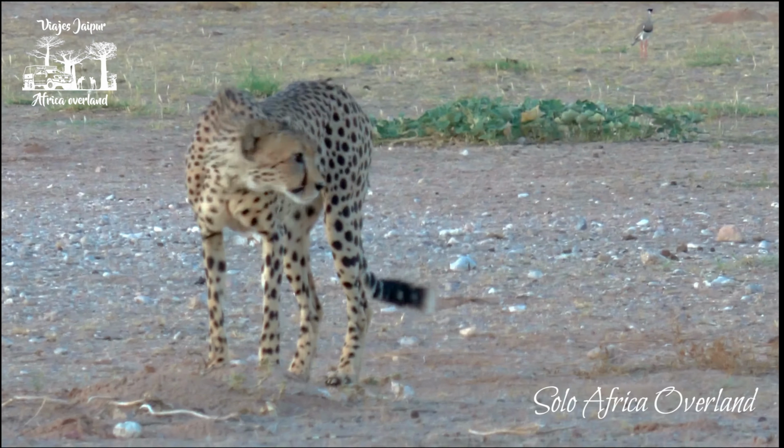Interestingly enough, I didn't expect to see cheetahs here, because cheetahs are, for me, one of those elusive animals, like leopards, that you see sometimes, but not often. And I saw two cheetahs the first day, two more cheetahs the second day in another area. I saw another cheetah last night, so looking for lions, I found cheetahs.